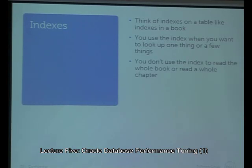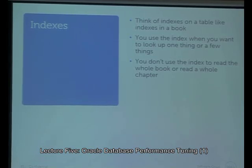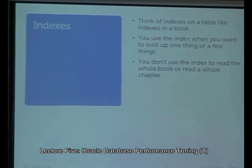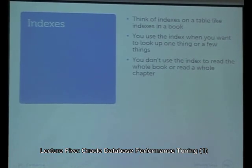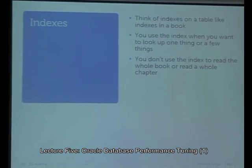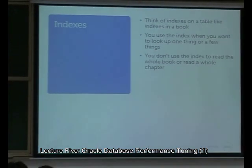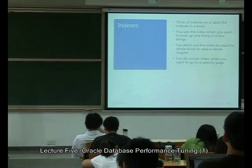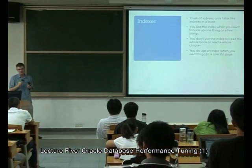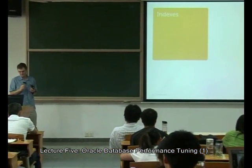So you never open a book, go to the index and start going through every index entry one by one and going backwards and forwards to the book. Never, right? If you want to read the whole book, you read it start to finish. Indexes are the same. You only use the index when you're looking for a few small things, a couple of pages, or if you're going to look for 3 pages, 4 pages, 5 pages. But if you're reading a whole chapter, you don't use the index. So you only use the index to search for specific things.